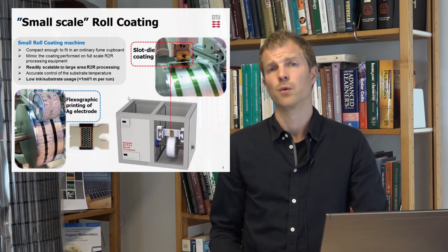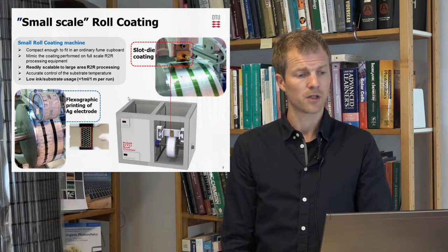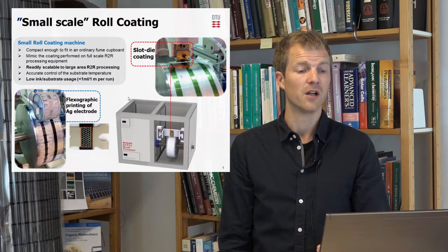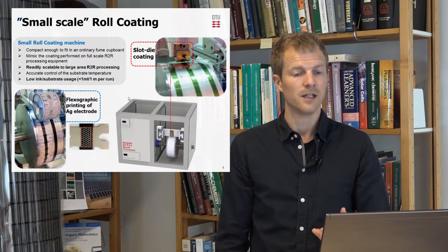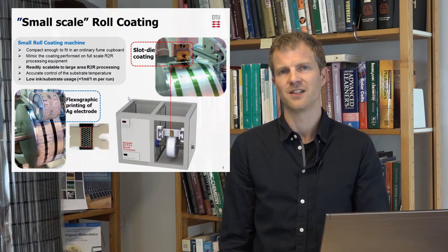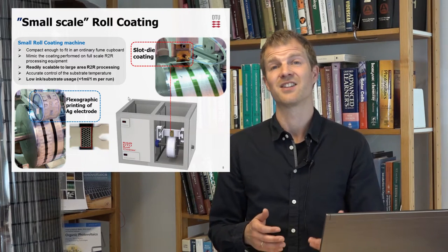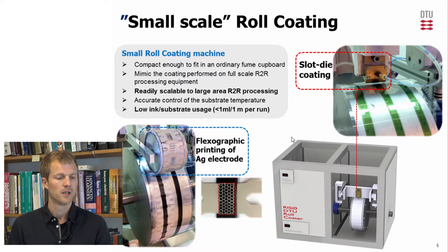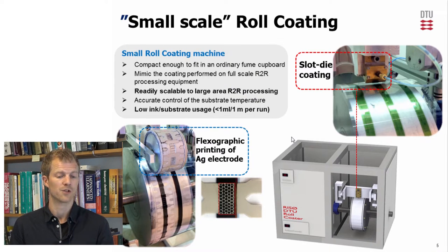For the smaller scale, for example, when we are testing new materials, we use a small roll-coating machine that has been constructed to mimic the coating performed on the full-scale roll-to-roll processing equipment. Compared to the traditional processing method spin coating, this roll coating machine makes the transition from lab to production a lot faster and easier because we use the same processing methods on the small scale equipment here as on the large scale roll-to-roll equipment. It can fit in an ordinary fume cupboard, and in terms of material usage, we spend less than 1 milliliter of ink per run on 1 meter of substrate.